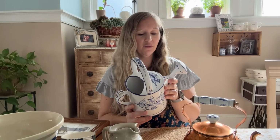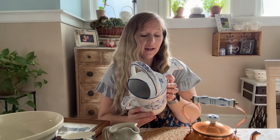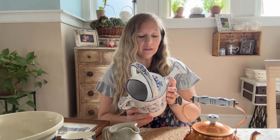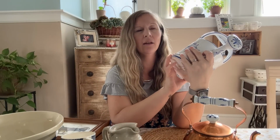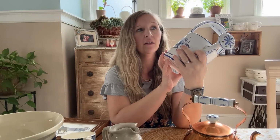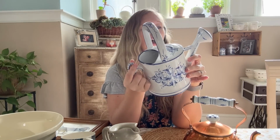All right, so the next thing that I picked up was this sweet little watering can. Now, I don't know if it's actually used for a watering can or if it's just the design of a watering can or what, but I absolutely loved the hand-painted blue design on it. And like I had said in one of my videos, it was a few videos ago. Oh, I actually think it was my last thrift haul.